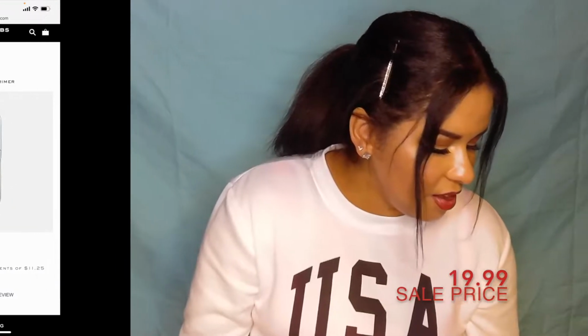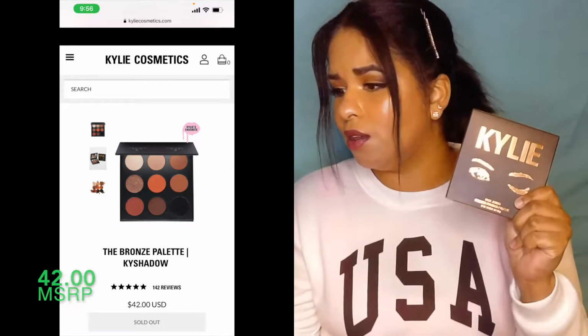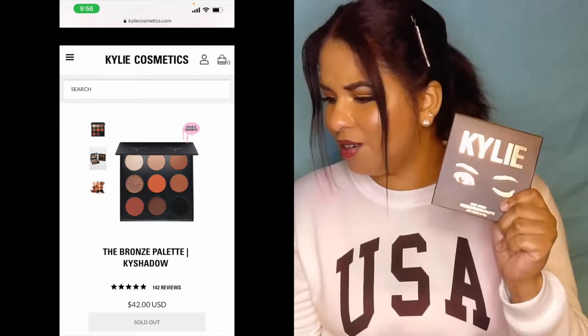And then the other thing I'm going to review is my second 9-pan Kylie Cosmetics eyeshadow palette, which is the bronze palette. It retails for $42, which I find to be insanely expensive. Apparently, I'm the only one that thinks so, though, because that thing is sold out on Kylie Cosmetics for $42. That's crazy. I got it on sale at Ulta for $12. So I'm going to review this as well.